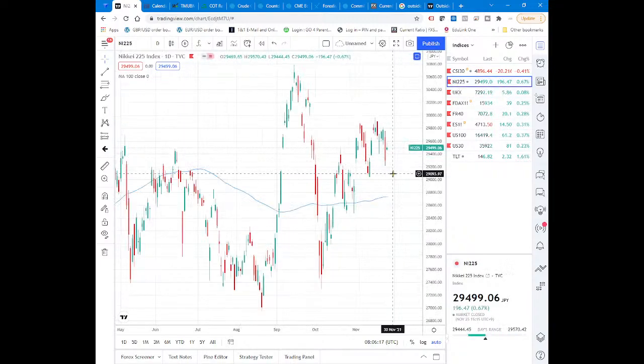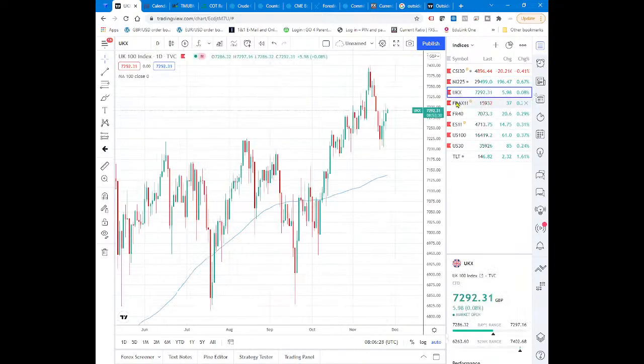We saw a bit of a gap and a slight gain overnight on the Nikkei. Looks a little bit more positive there, but I'm questioning all these markets at the moment. They're just looking that bit softer. FTSE catching a bit of a bounce. Maybe it's a limited bounce. We'll see how it comes through there.